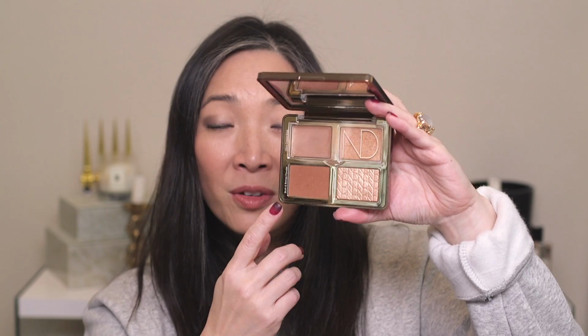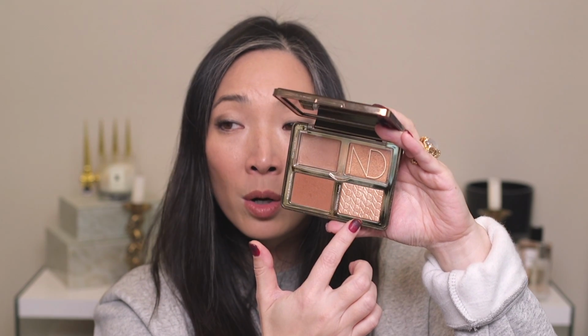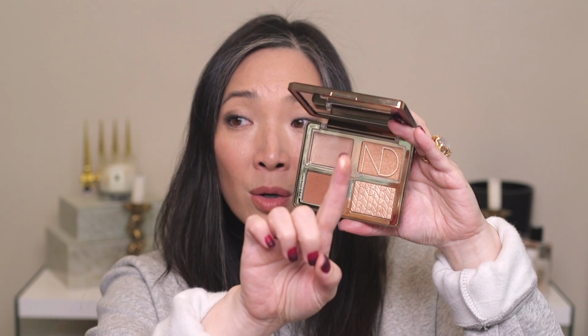This bronzer is definitely a little bit deep for my skin tone, so I just have to be very careful with it, but it works, and I just love the cream products. This is a gorgeous highlight. It's so pretty. I love these palettes. I love the size of them. I think they're really compact, great for travel. They're very sturdy. They have a nice mirror on the inside. I'm just a huge, huge fan of these two guys.